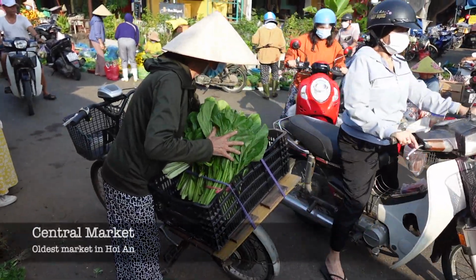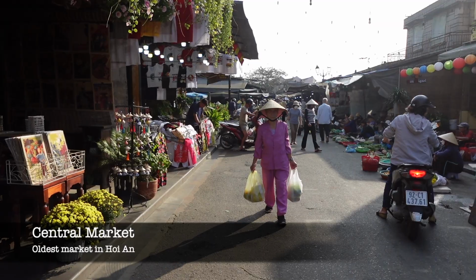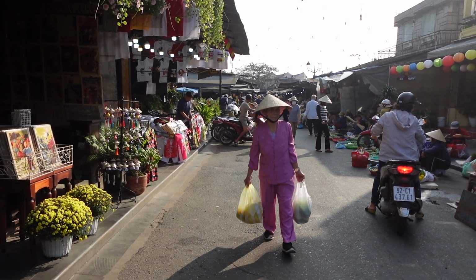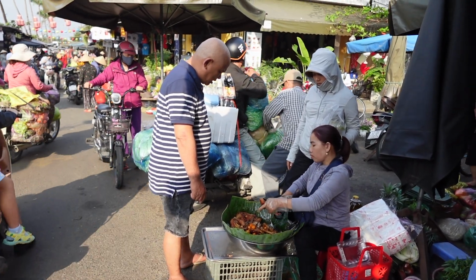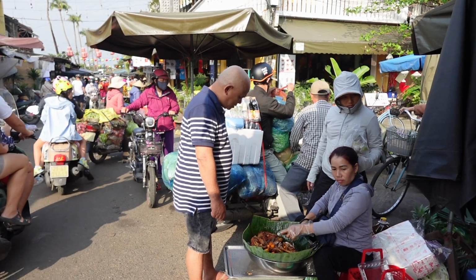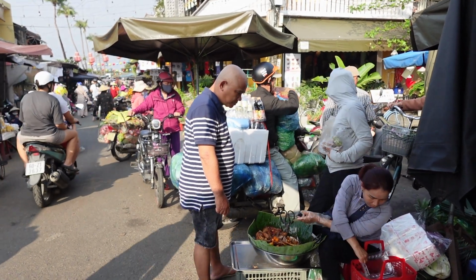Our journey starts early in the heart of Hoi An Central Market. So our first stop in the morning is at a local wet market. This is where we are going to get our ingredients for cooking later. And in fact, this is actually the oldest market ever in Hoi An. And what's interesting to know is that it has only grown bigger over the years. And it is a typical wet market with a lot of meat and fish and vegetables as well.